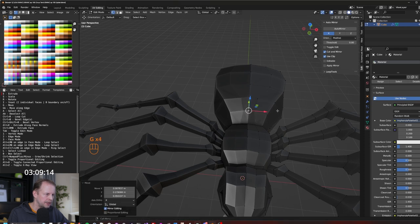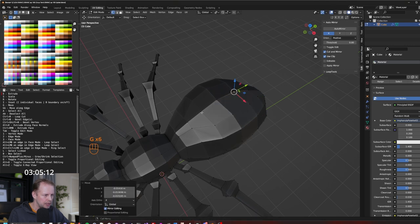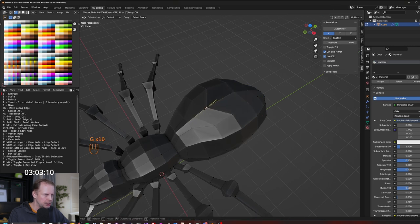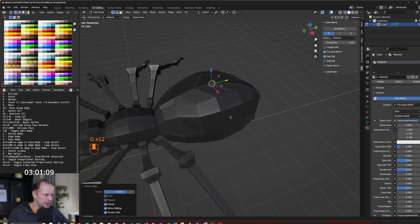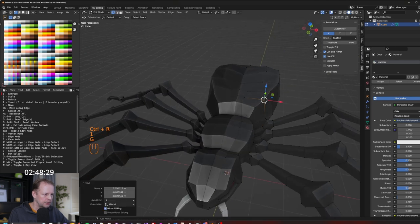But that's the beautiful thing. You don't have to make the things anatomically correct when I do this thing. So I'm gonna do, maybe I'll do GG, GG, GG to get a different shape here. Should I do that? And then let's color these red. Control R, I think I want another loop cut here.